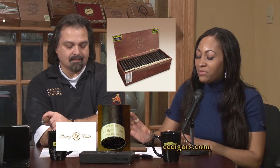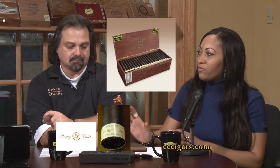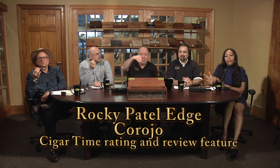Now, I'm getting something a little strong. Is that the Corojo wrapper bringing that strongness in? Yes, it is. When I first lit it up, it was kind of a little on the softer side, but as soon as you start smoking it, it started getting stronger and stronger. And I also noticed I got a lot of smoke in my mouth from just a small draw on it. You don't even have to try to suck so hard. It's just a little bit, and you get a lot of smoke in your mouth. Beautiful construction. Love the cigar.